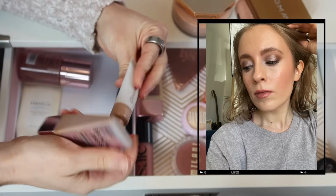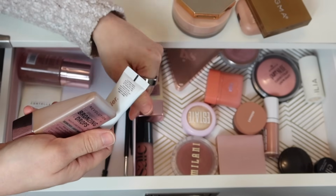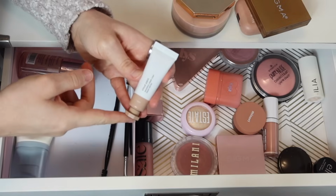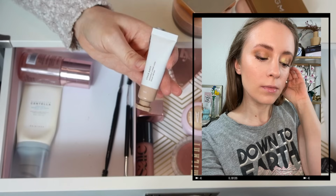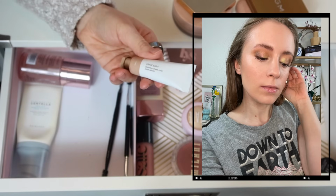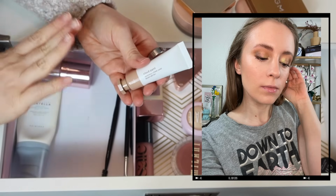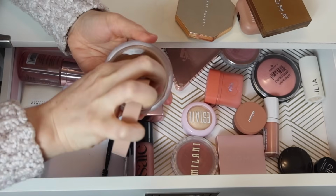I'm gonna go ahead and put all of these cheek products away, and then I might end up pulling some of them back in again, but I just kind of want to get a clean slate on the cheek products. Then the Glossier Cloud Paint Bronzer in Sail. This is so nice, really easy to work with. I do find that liquid blushes can be kind of tricky sometimes, but this one is so easy, like you can't mess it up.